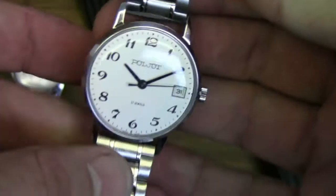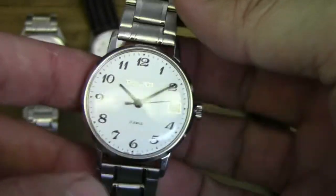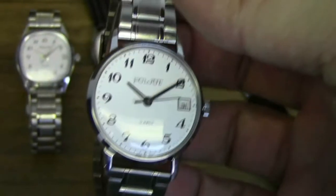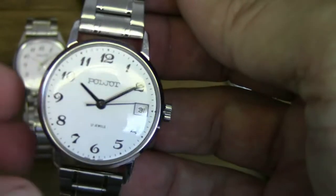We got something today that is just hot, hot, hot. Something you just don't see anymore that we were able to pick up, and we're excited to bring you. These are new old stock Poljot watches.